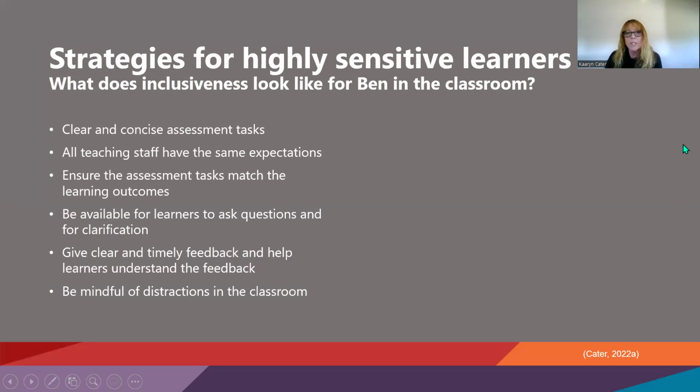So what are some strategies that we can use to help highly sensitive learners? What does inclusiveness look like for Ben in the classroom? We've talked about how it's necessary to have clear and concise assessment tasks. Without that, he'll be wondering what it is that he needs to do. He'll be overworking, he'll be overthinking, and he won't know where to start. Really important that all teaching staff have the same expectations. Otherwise, if expectations differ, it just leads to anomalies. Someone like Ben won't know what's expected of him.